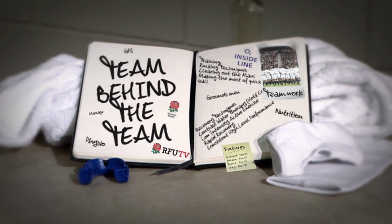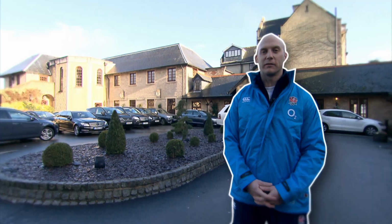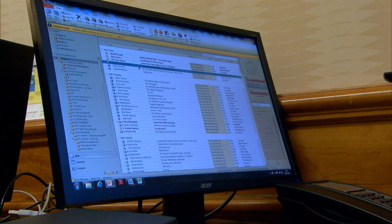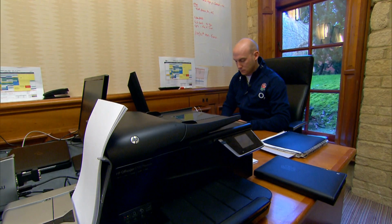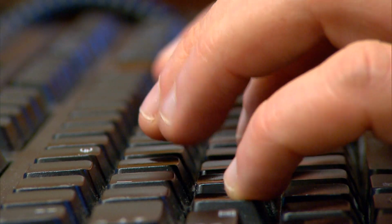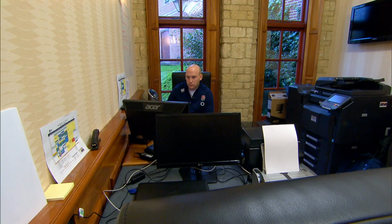It's time for Team Behind the Team. My name's Tom Stokes. I'm the England Team Operations Manager. I've been at the RFU for about 10 years now, in various different roles, and I came into this role about 3 years ago. Fundamentally, it's ensuring that the players are in the right place at the right time. I want to make sure that the coaches have everything they need, are well supported, and all the players need to worry about is getting out onto the training field and being able to play.